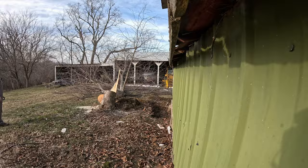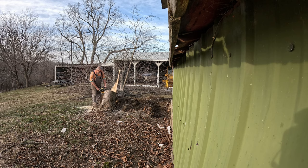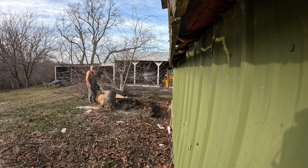Didn't even touch the building. Sweet. On the log, baby. Nice piece of wood there. Well, let's get it limbed up. First off, how long did that take? Not very long. Love that popping sound it made.